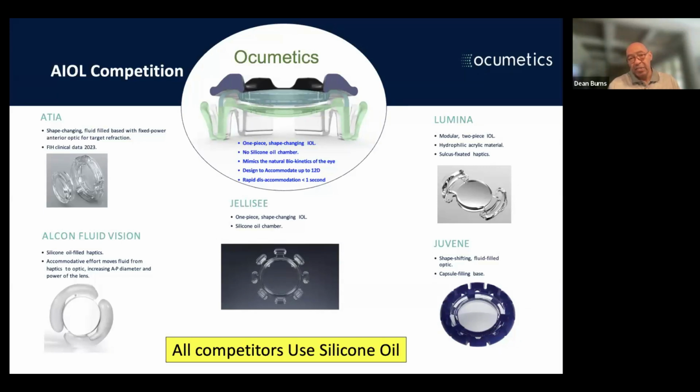This technology, as I mentioned, has been designed to go up to 12 diopters, and it has been designed to disaccommodate very fast. When we come out of our first in human trial, we may want to adjust the accommodative amplitude, and that's an adjustment we do when we manufacture and put the lens together. But we may find that we need to go higher. And so when we get to that point, we will make those adjustments.